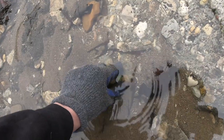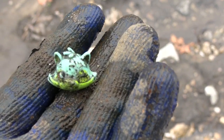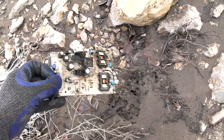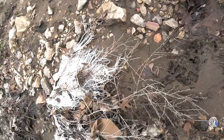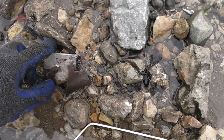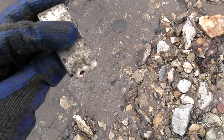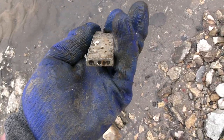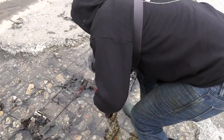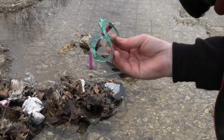All right, so look, I got something right here. It's very colorful. It's a little head to something. It's a little toy. Look at that. That's insane. Oh wait, I found some type of hard drive or something from a computer. That's definitely from inside of a computer, some type of electronic. What is this right here? Is this a battery? It's so cold out here. This water is freezing. I think I got just like a battery or something. You found glasses. I believe that belongs to maybe some kid.